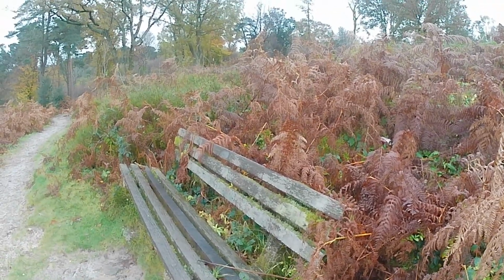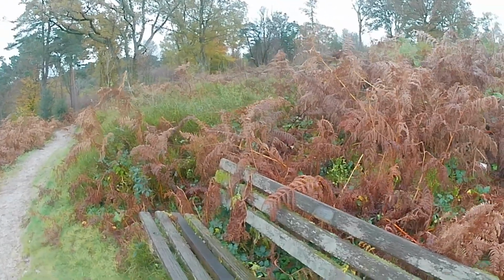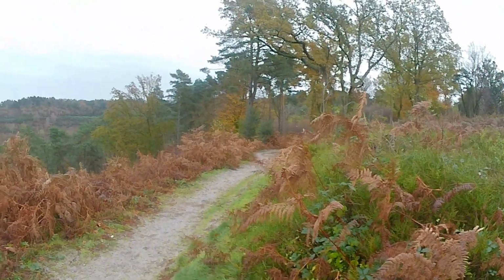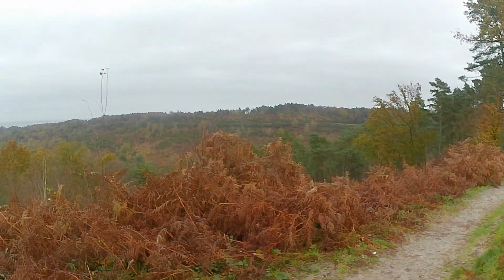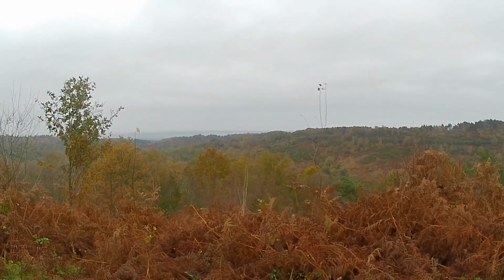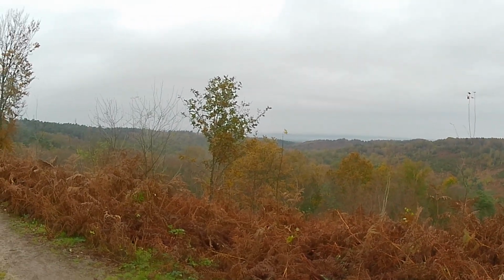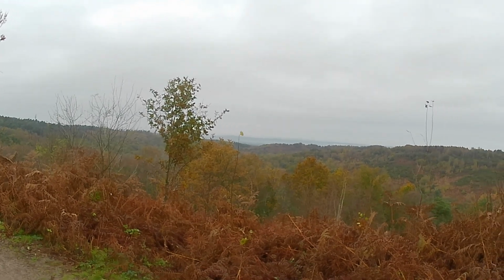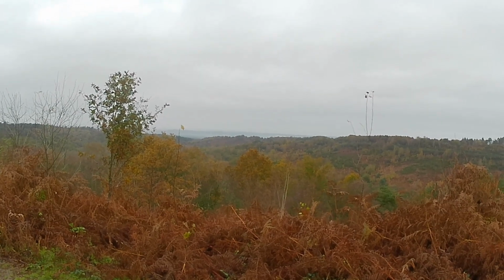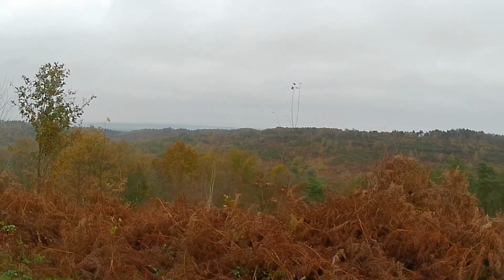Here is one of the very many viewpoints in the Devil's Punchbowl. And I could imagine on a really clear day you could see far out into Surrey. It's just lovely. You can hear very faintly in the background the hum of the A3.